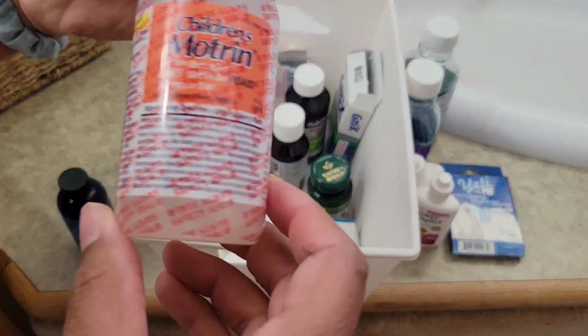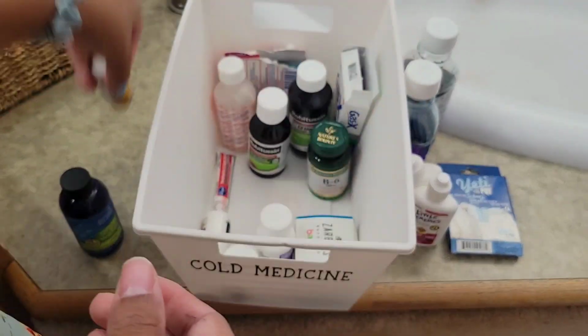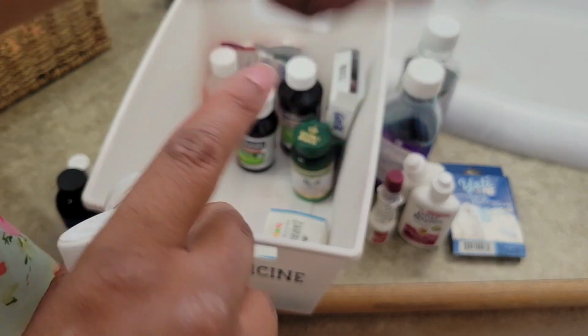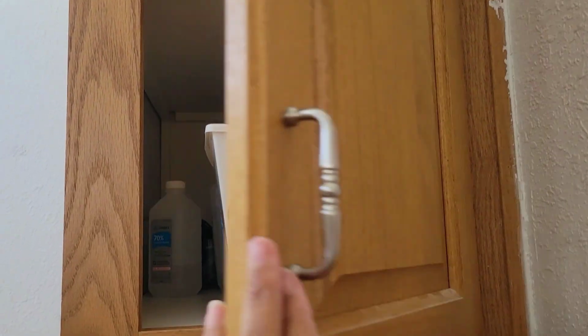And even if the expiration date is good, are you honestly going to use it again? I know that I had some stuff back from when Reese was a newborn for her, and I'm never going to touch that stuff again, so it was time to get rid of it. So whether you're not going to use it or it's just too old, most of this stuff needed to go.